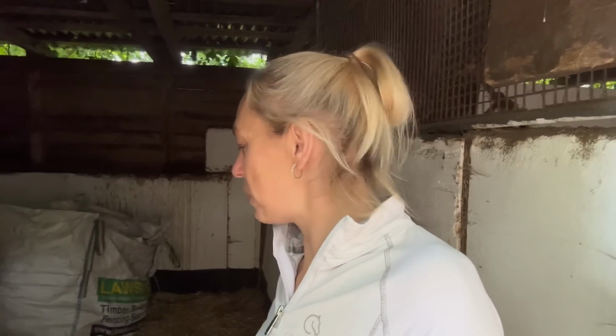Champ's stable. I haven't been in here since we lost him. We lost him in October last year. It's now June, so seven or eight months ago. I just couldn't bring myself to do it, and there was no rush or anything, but now it is time.